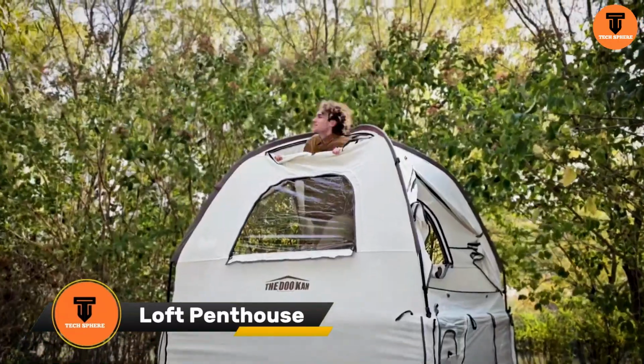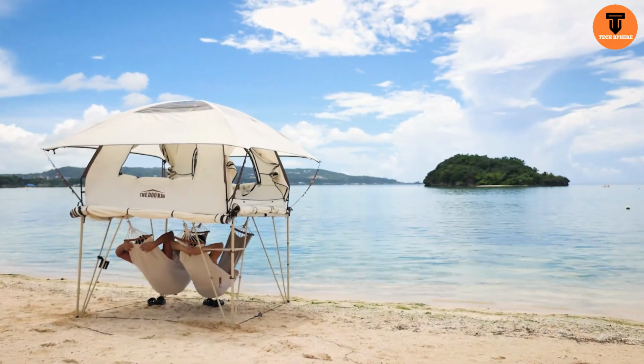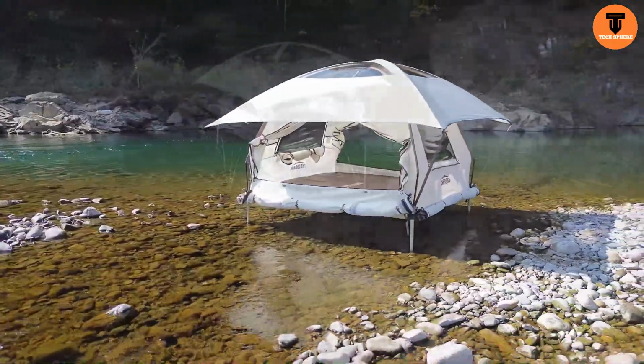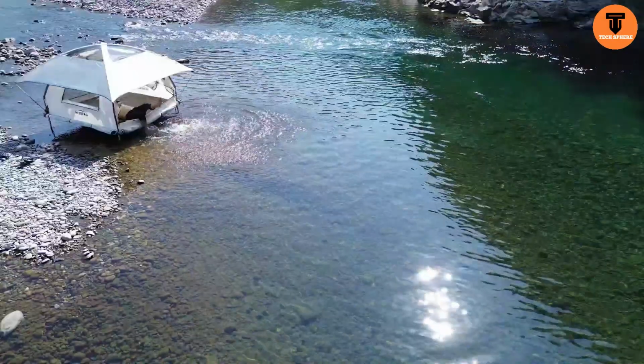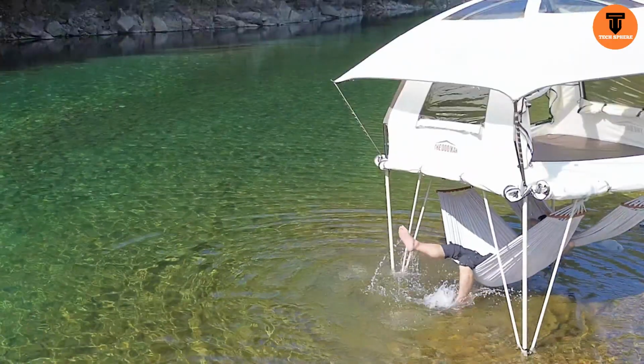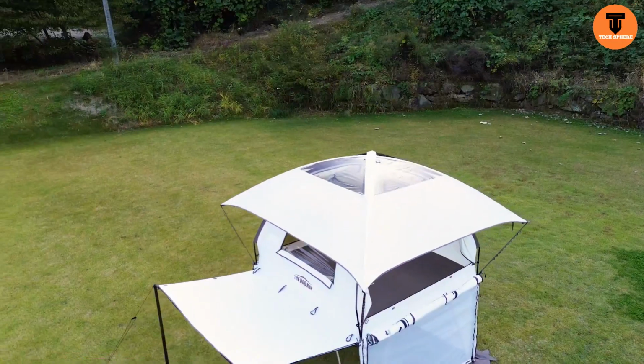The Loft Penthouse isn't just a tent, it's a revolution in luxury outdoor living. Designed with a unique 2-story frame, it transforms any ordinary campsite into a private wilderness retreat. You can keep it simple as a single-level setup, or go all in and elevate your adventure, literally, by assembling it into a sleek double-decker haven.